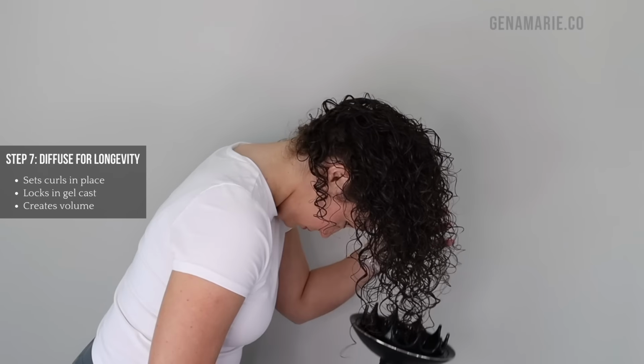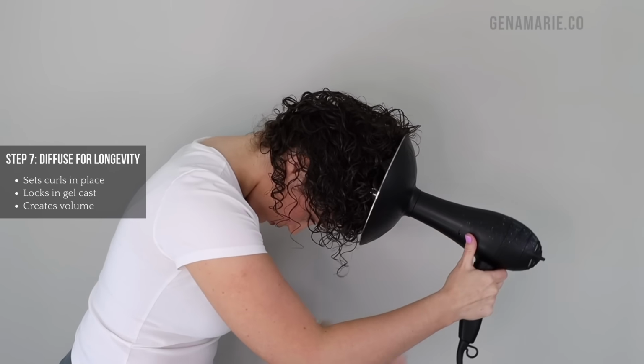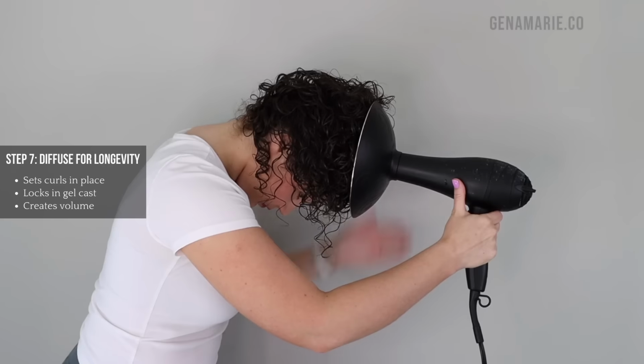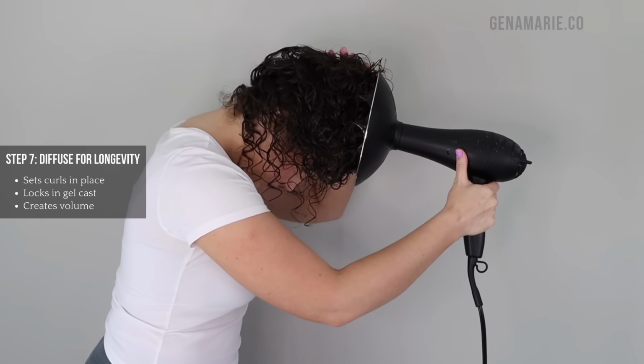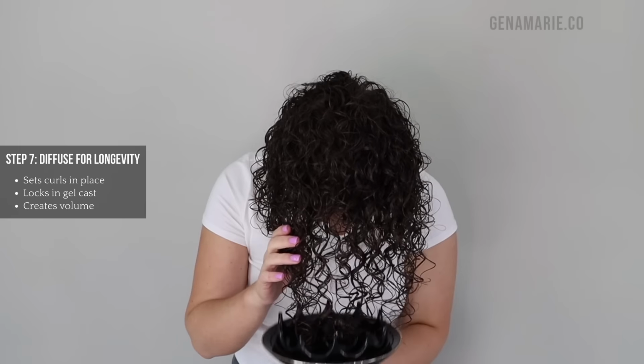The curl clump size looks great. I'm ready to diffuse. This is another one of the most important steps if your waves and loose curls are falling quickly. Air drying will result in more elongated waves and curls, whereas diffusing freezes the curls in place and sets your gel cast, reducing frizz.